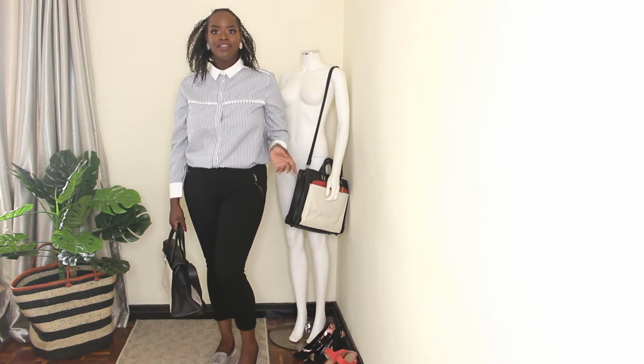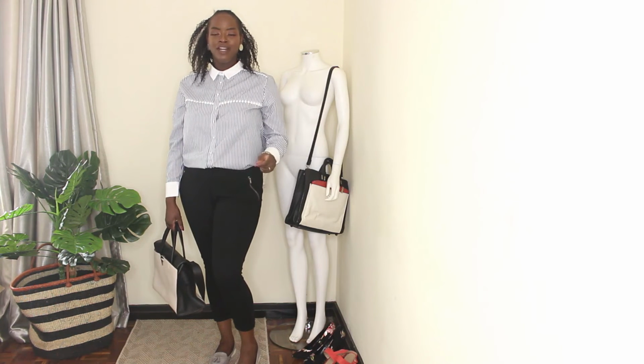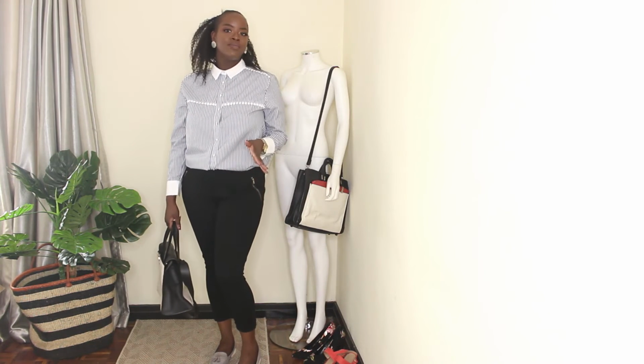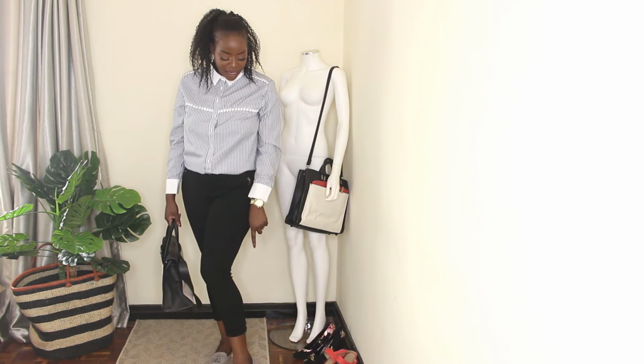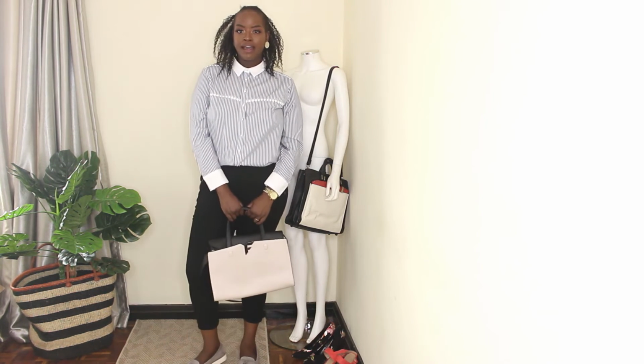So I've paired this with these black treggings, which are basically trouser leggings. They're really thick, heavy leggings, but they're not quite trouser material. But they look like trousers, so don't worry about that. And then I've paired it with a pair of loafers at the bottom and the same bag that I had on before.